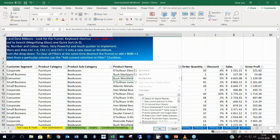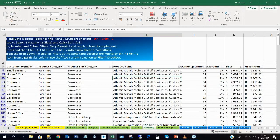It's American based, I think. There we go. So that's all the cells that have color in the product name. And so we looked at all the different ways in which we can filter and sort our data, and that's one of the examples we will use.